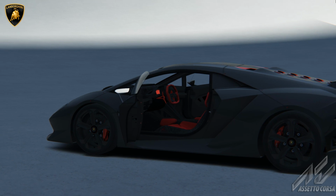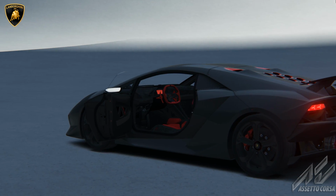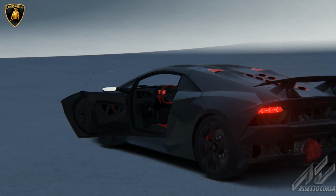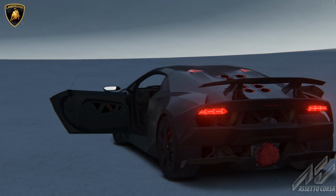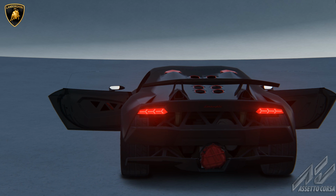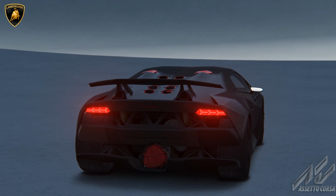And speaking of carbon fiber, this car has a lot. A lot. Inside and out. So much so that the total dry weight of the car came in a hair under 1,000 kilograms. The carbon fiber exterior with red accents makes this an absolutely striking car. It looks like a weapon more than a sports car.